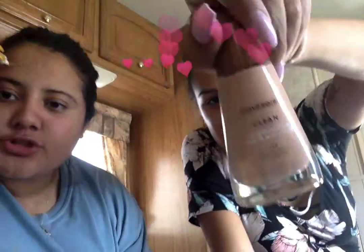I wanted to explain your foundation. My foundation? Okay. So this is CoverGirl. I found her color. I feel like they should get new packaging because this looks really old, like my grandma has this one at the house. It's number 140 natural beige. We got this one because the other one was too light. She didn't like it, although she looks beautiful either way. Here's the light one.